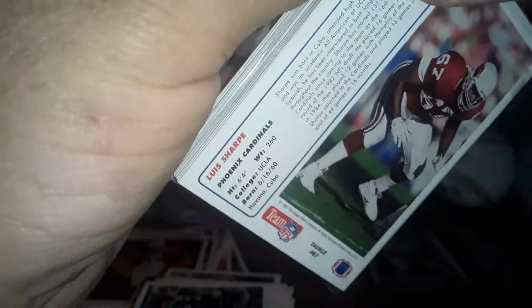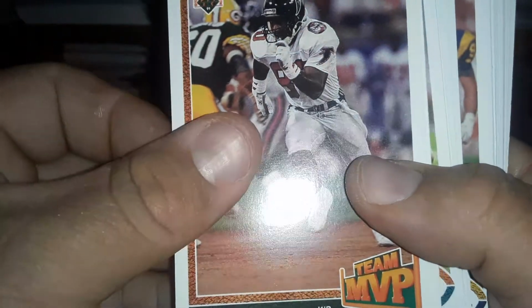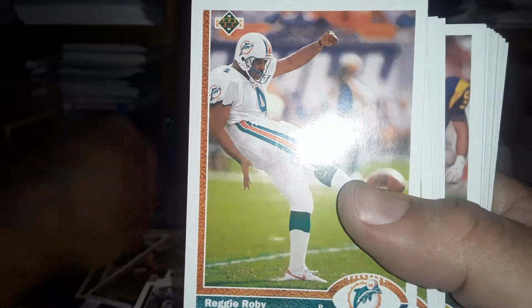Well, I was about to say I was getting the hang of these team bags, but now they got me. They finally got me again. There we go. Team MVP, excuse me, of Andre Rison, former Raider. I do PC him.